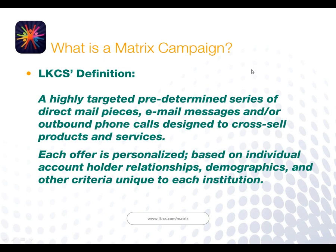So what is a matrix campaign? LKCS's definition of a matrix campaign is a highly targeted, predetermined series of direct mail pieces, email messages, and/or outbound phone calls designed to cross-sell products and services. Every offer is going to be personalized based on individual account holder relationships, demographics, and other criteria unique to each institution. So the big thing here is it's going to be personalized. We're going to make sure that it's relevant to the account holder that we're going to send it to.